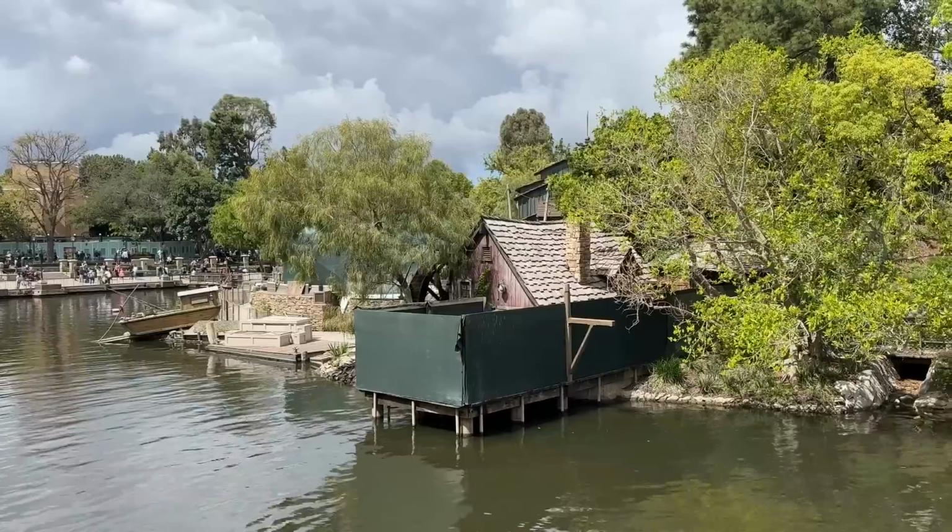We're going to check on Fantasmic, Tarzan's Treehouse, look at Splash Mountain, and all the other things that are going on right now, like Matterhorn and 3 rides that are closing next month. What do you say? Let's take a lap around Disneyland and find everything that's happening right now at the park that you need to know about.